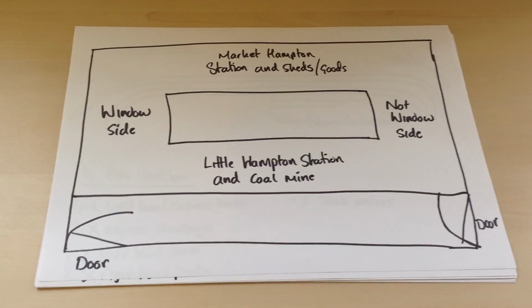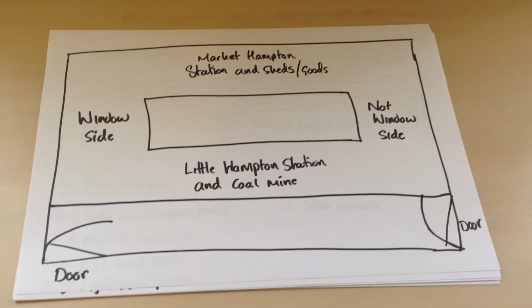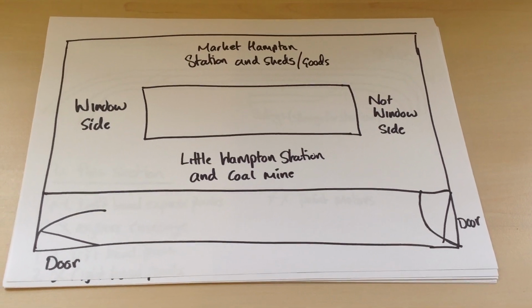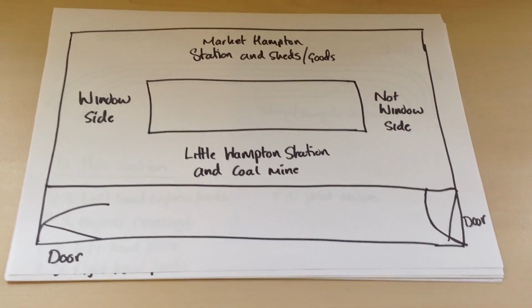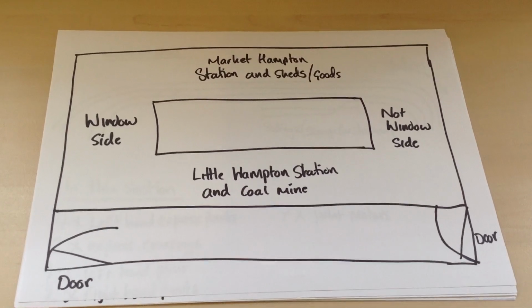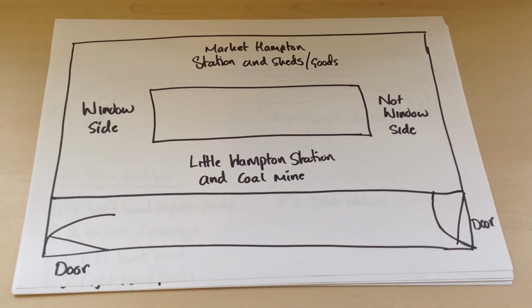I thought it was about time I did another video on my new layout. So this is kind of just a video of little drawings and plans and things. I've actually started to order the required track, lights, point motors, bits and pieces that I actually need for this. So that's all actually in a box. I've got some more stuff arriving next Saturday. That's mostly the track actually coming next Saturday.